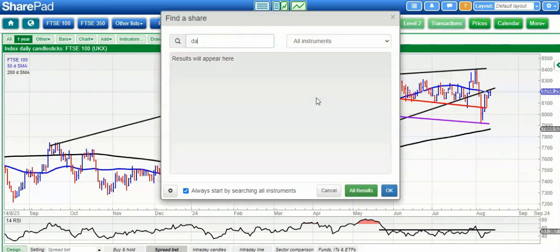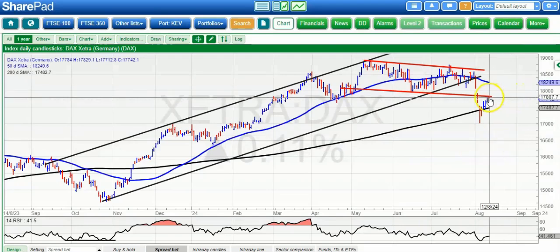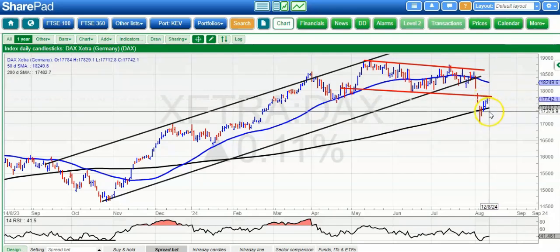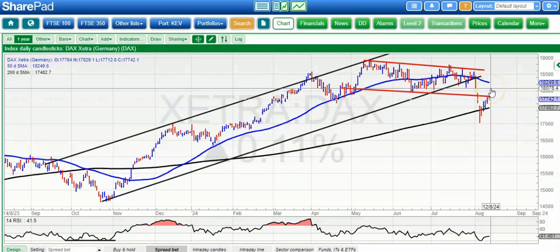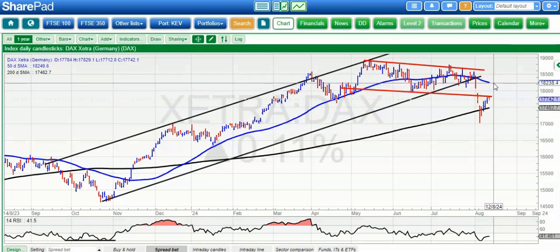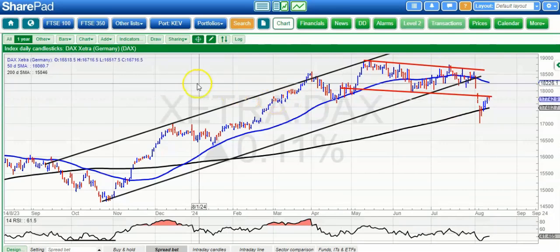Moving on to the DAX, and here you can see that we've got an attempt to rally. We failed at that resistance line there, the old support line, now a resistance line at 17,800. So we need an end-of-day close above that to take us up to maybe filling that gap there at 18,000 plus, and ideally getting back up to the 50-day line, 18,200. That should be something of a magnet on the price action. On the downside, we're hoping that we won't get anything lower than 17,500 and the rising 200-day moving average.